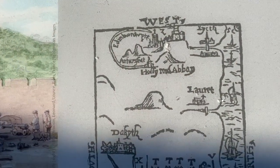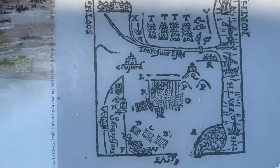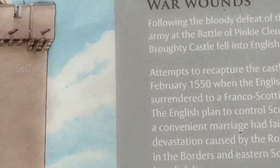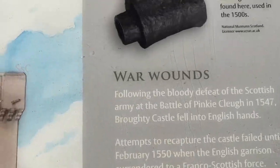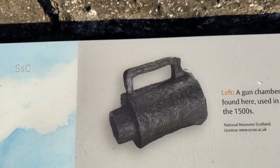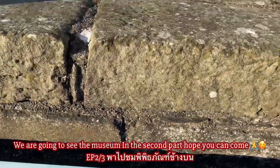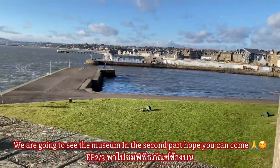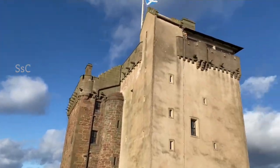So this looks like an old map, isn't it? War wound. Please pause to read if you can. And this is the gun chamber in 1500. We finished looking around. We got to go up to the castle now to go see the museum, my friend. Thank you very much for watching. It's still beautiful looking over there, Broughty Village over there from here.